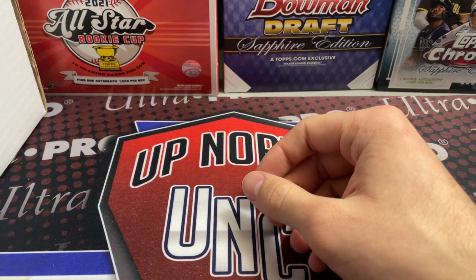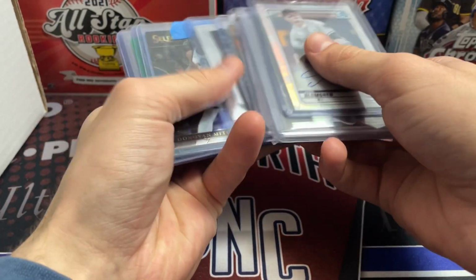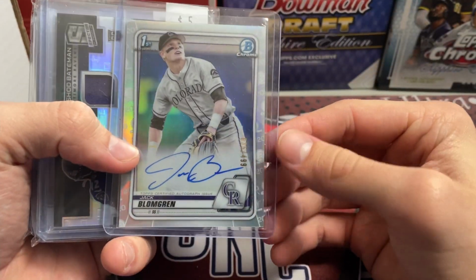This lot was a good deal. These were $5 a piece. I want to say I paid, how many cards are there? 1, 2, 3, 4, 5, 6, 7, 8, 9, 10, 11, 12. 60. I want to say I paid 45 for these. So he threw in basically three for free.